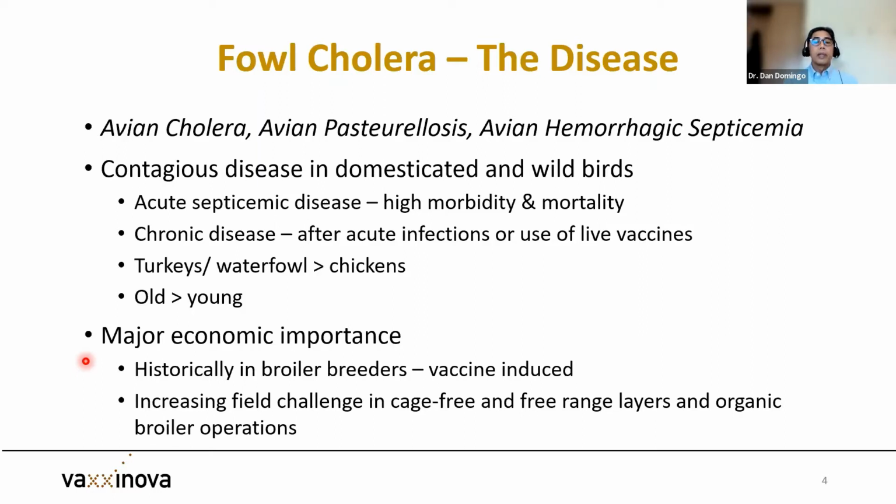But now there's an increase in cage-free rearing, free-range layers and organic broiler operations. We have actually seen an increase in cases of fowl cholera in these birds, even in broiler birds, being out in the field and exposed more to the pathogen. So it has increased in the recent past. We've been seeing it more, even in cage layer facilities. We have seen reports of Pasteurella.